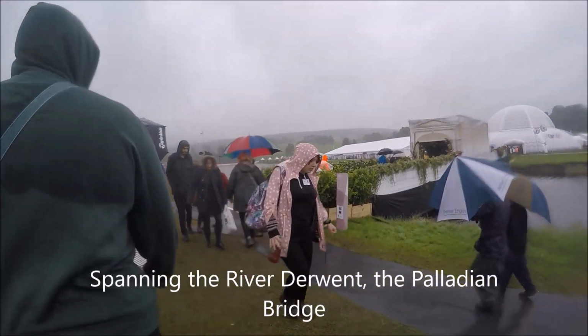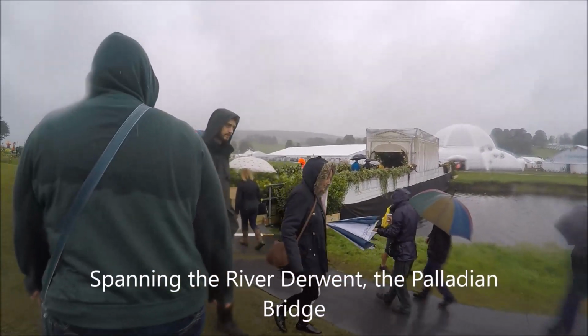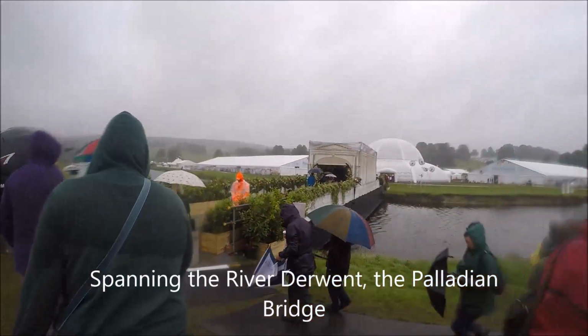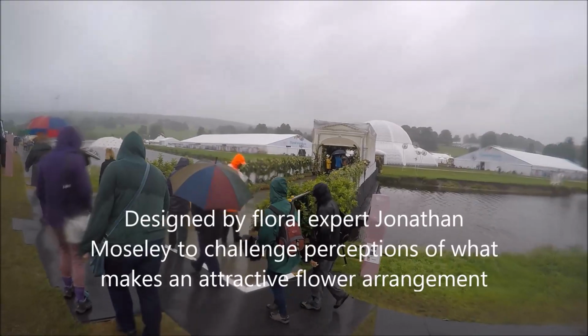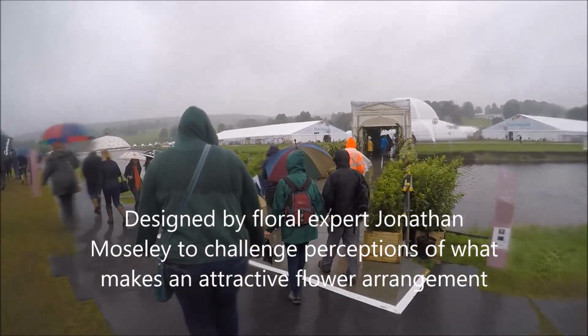Just about to cross the Derwent River now on this bridge that's all been decorated. I put a few subtitles on so you can see who the designer was and more information about this display.